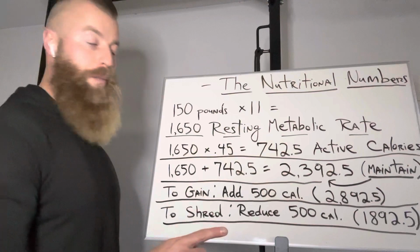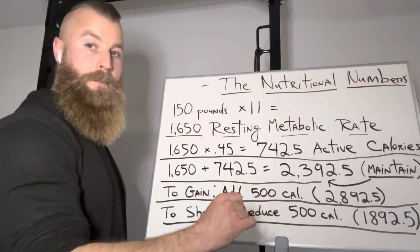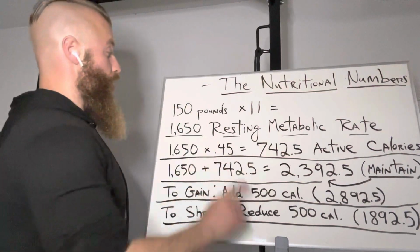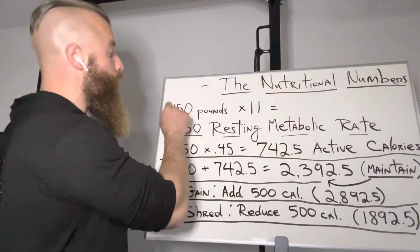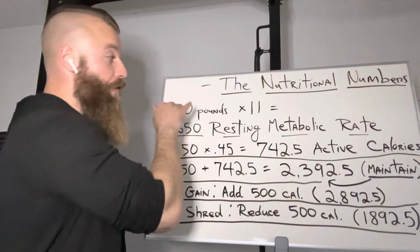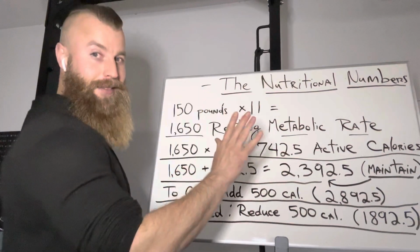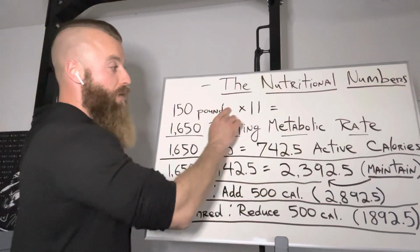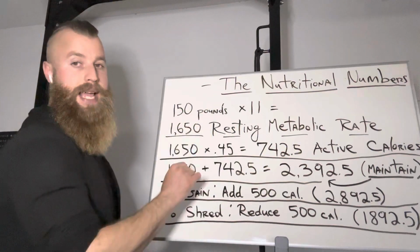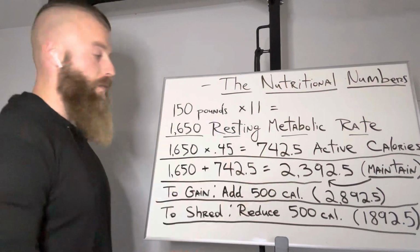First thing we're gonna do is figure out what your resting metabolic rate is, okay? That's what you burn just being alive. In order to get that calculation, you take your body weight. In this case, we're gonna use the example of a 150-pound guy. So a guy who definitely needs to bulk. If you're 150 pounds, you absolutely must bulk as a man. We're not gonna get into that. 150 pounds times 11. 11 is the number. So let's say you weigh 180 times 11. 200 pounds times 11, okay?